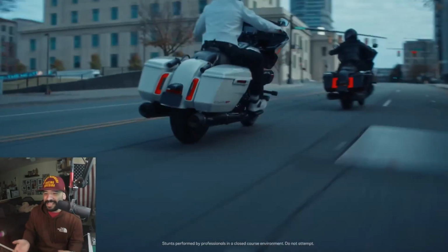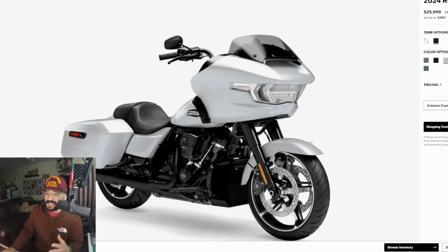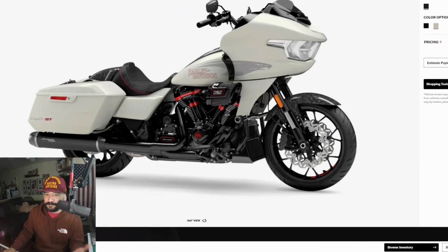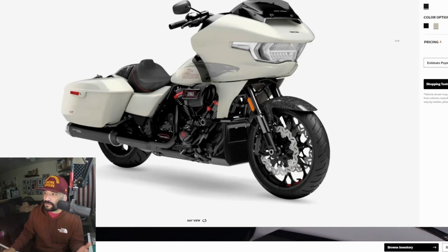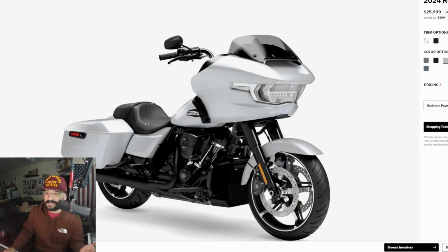After looking at it, and then of course what you get with the 2024s, I mean, you get a lot with the 2024s. So mind you, I am showcasing the white Onyx Pearl with the black trim, and the only reason why I'm doing that is because, of course, that looks like the CVO ST. Yes, this is more of a white sand pearl. They call it a golden white pearl, but we might see this color in 2025 on the regular touring models. All right, that's what Harley's known for.